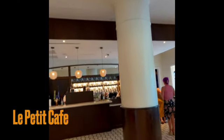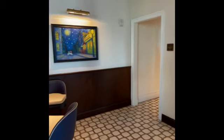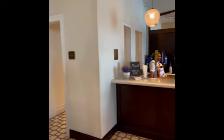So let's talk about the dining options at the Riviera Resort. The first is Le Petit Cafe. This is just off the lobby, close to La Boutique. It is inspired by the Aristocats film, and it is a coffee bar and bakery.